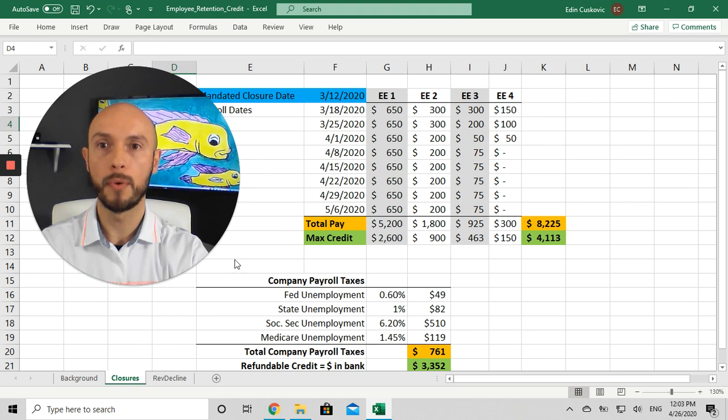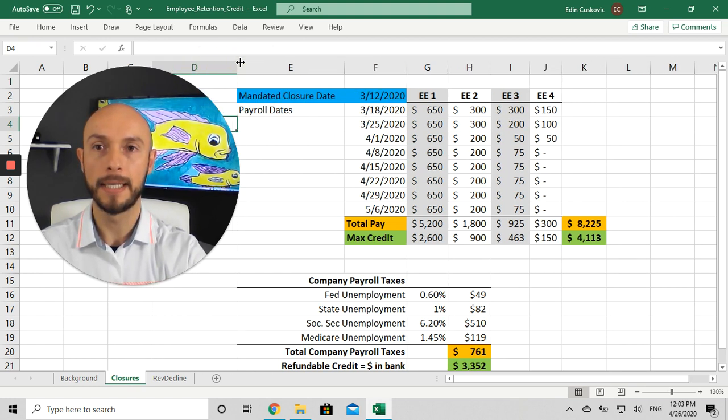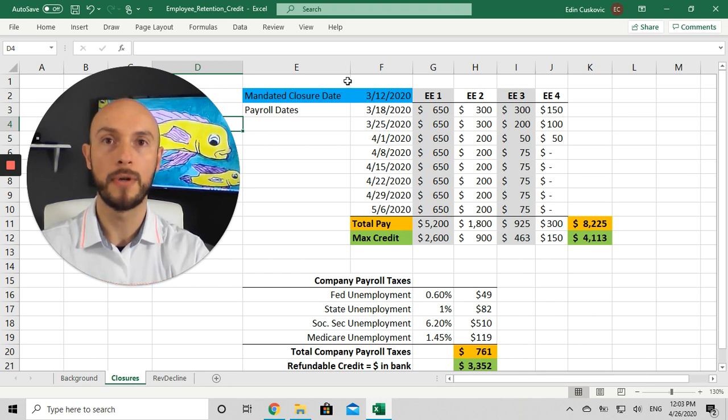So let's start off with an example where we have a business that had a government mandated closure. So if we look at it, the mandated closure date, let's think about a restaurant, for example, here.